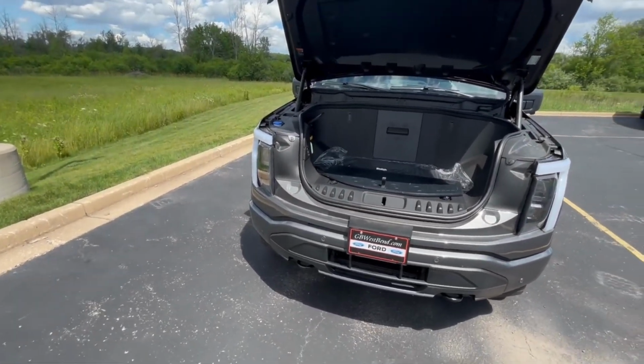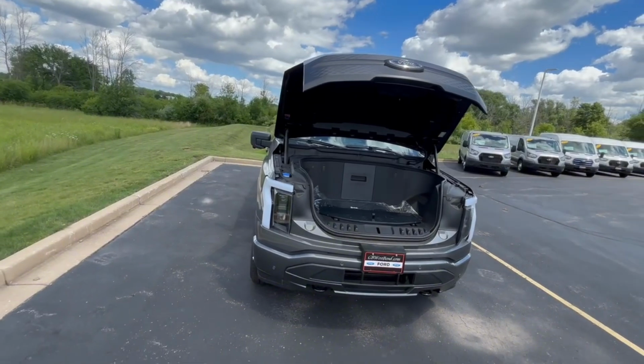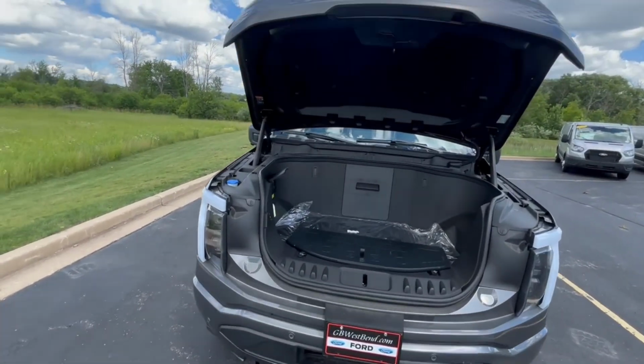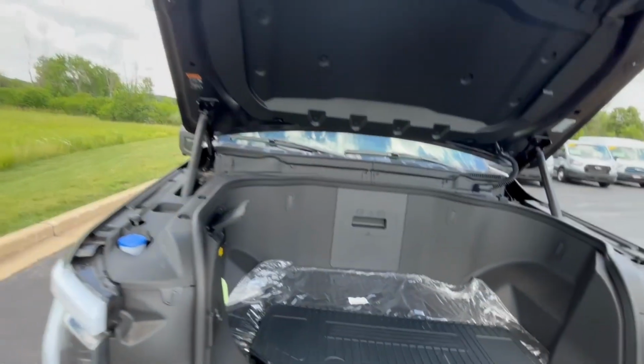Now since it's electric, you're going to get 230 miles of range to about 320 miles of range, 580 horsepower, and 775 pound-feet of torque. This one also tows a whopping 10,000 pounds, which is nice.